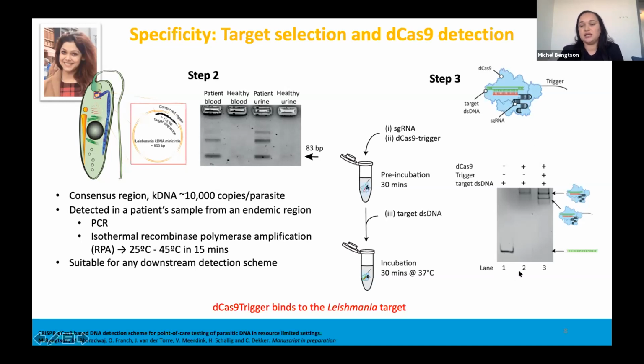up in the gel. So in lanes 2 and 3, you can see that the proteins have bound to the DNA. So we know that our modified Cas9 protein is able to bind to the Leishmania target.